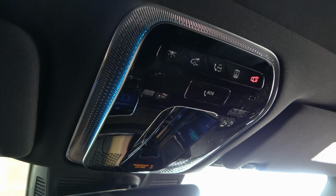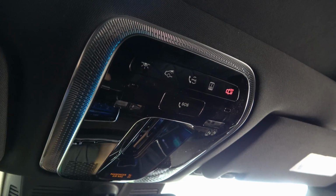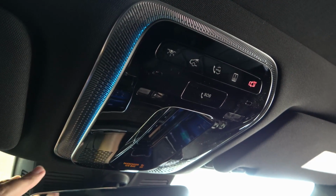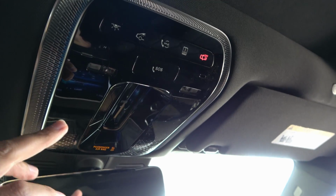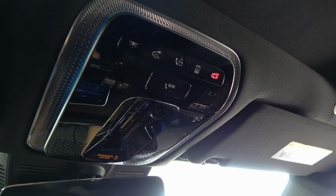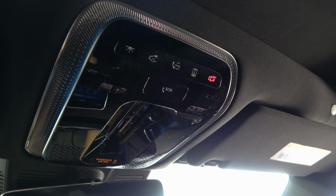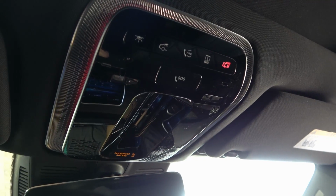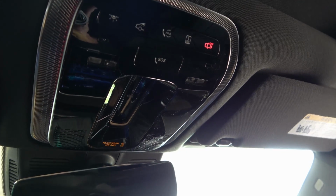They also have this 4D incredible Burmeister stereo. You almost feel like you're in a movie theater, and hopefully they'll have one on the 580 when I'm going to do that. But this is what you get basically with the base model of Mercedes-Benz. It does have some options on it. This one is actually about $120,000, so it's very nicely equipped.